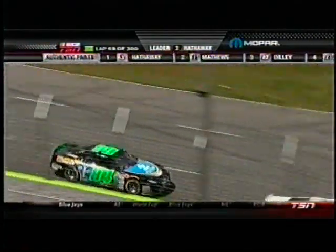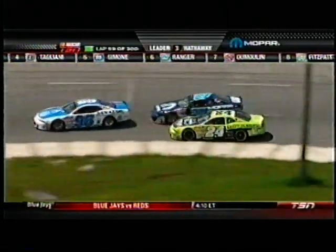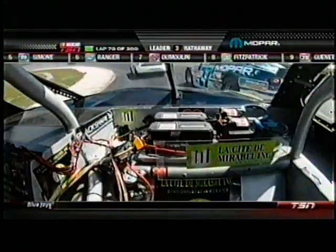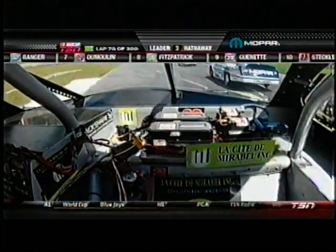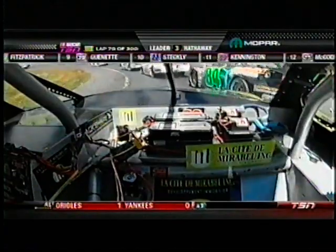And there you look, a nose-to-tail stretch, really from fifth on back, as Anthony Simone is just trying to hang on here. It appears as though the handling has fallen off a little bit on that Dodge, and the 27 of Ranger with a big slide off the nose of the 24 of Quartermass. That's going to be one of the worries here.